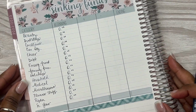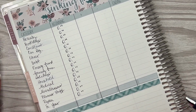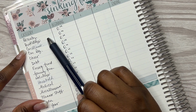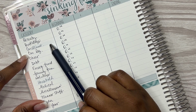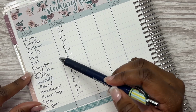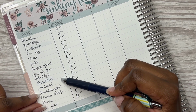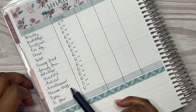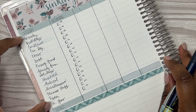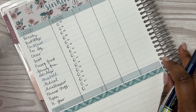All right, y'all. So here are our sinking funds. And so we have beauty, birthdays, car maintenance, car registration, cheer, debt, emergency fund, family fund, holidays, household, medical, miscellaneous, planner stuff, rider, and senior year. These here are what is really, truly important and necessary.